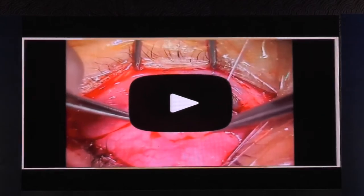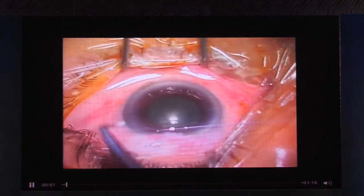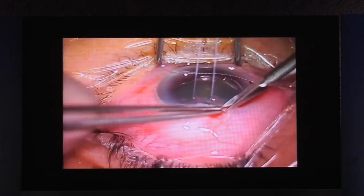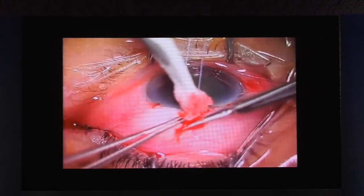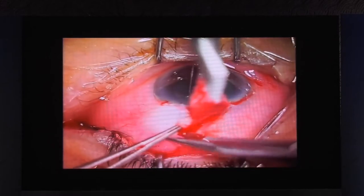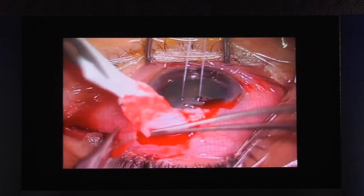Bleb revision in cases that are blebitis, you treat them medically first. Once you've kind of cleared the infective phase, then you try to revise the bleb. This case was a sweating bleb, about a 5-year-old bleb, sweating. I had a blebitis, we treated medically.